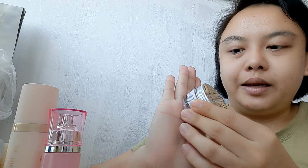And the second one for my eye area is a Sephora.